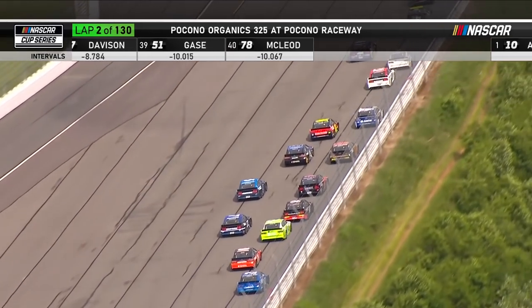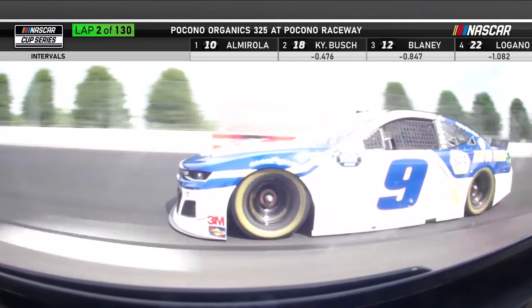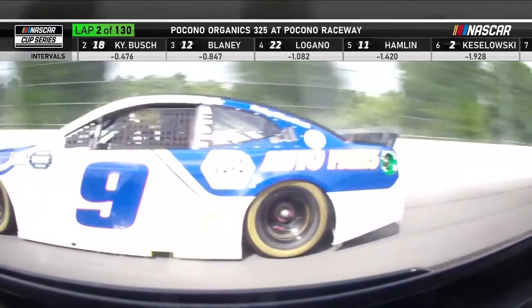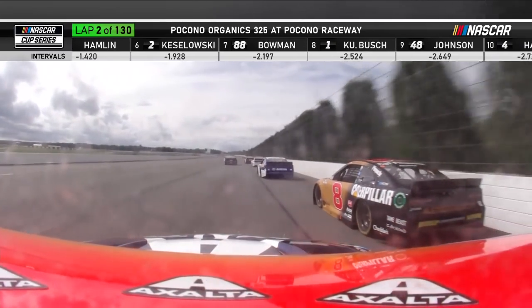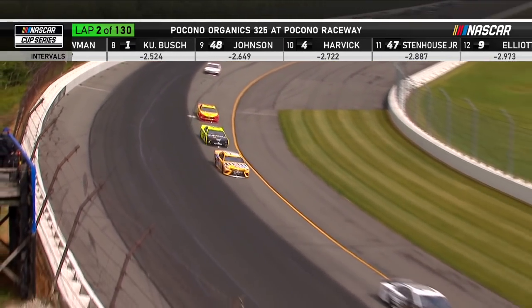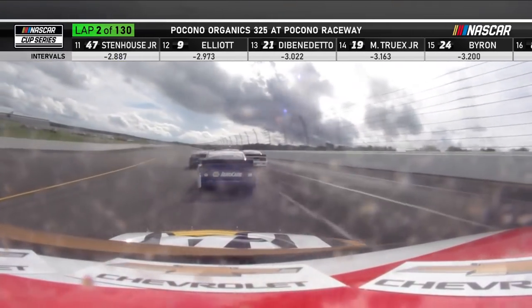Now here goes William Byron to the inside of his teammate Chase Elliott. Truex had him 3 wide on the inside for a bit, chasing that traction compound that they've laid around this upper groove, able to take advantage of that and the momentum off the top groove and get back by William Byron and bring along Tyler Reddick with him. Through the tunnel turn, and down the short chute, headed for 3.